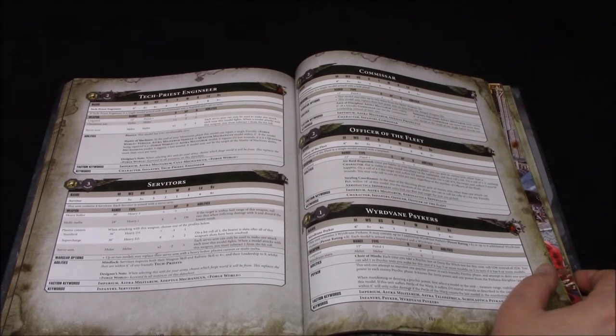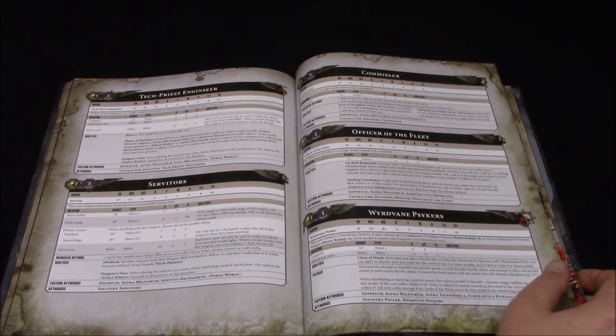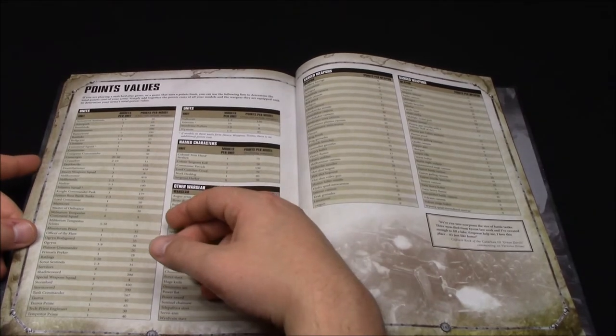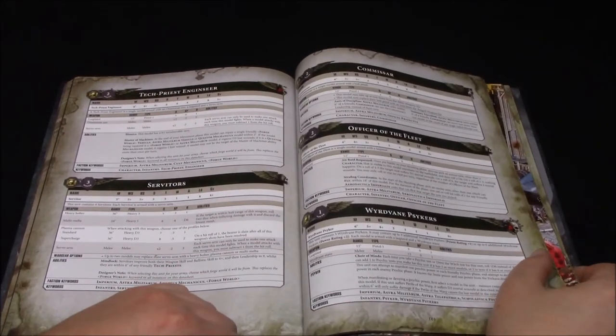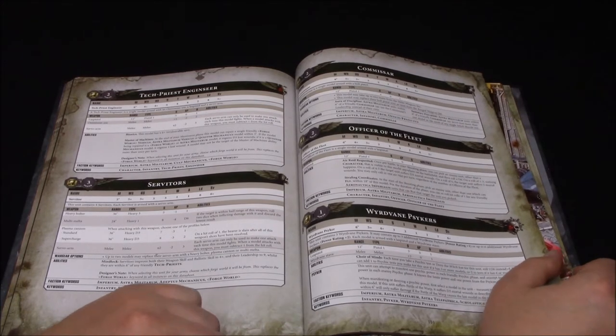Faction keywords, Cult Mechanicus, Forge World. Servitors. Servitors are power level 3, and they will cost you 2 points per model. They're quite cheap, actually. Servitor is movement 5, so it's a bit slow. Weapon skill 5+, ballistic skill 5+, strength 3, toughness 3, wounds 1, attacks 1, leadership 6, save 4+.